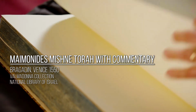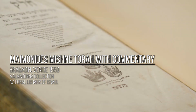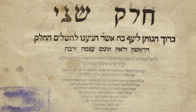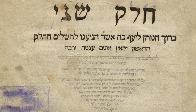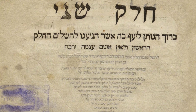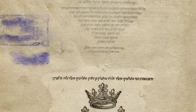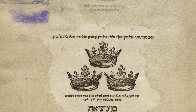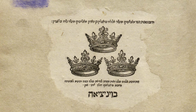It's 1550, and Daniel Bomberg himself, who we spoke about earlier, has left the scene, but his students continue to print books in Venice. And one of his important students, Justinian, is continuing the program of printing monumental collections of important canonical Jewish works.